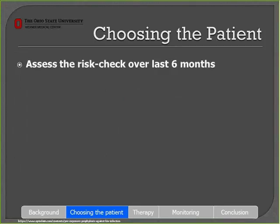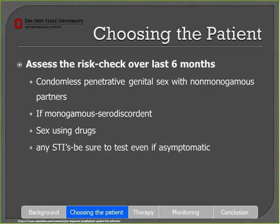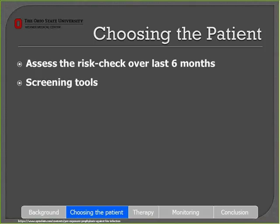That's part of what a lot of the tests for deciding who's right for this therapy are aimed at. So basically, if you're trying to figure out who should get it, talk about the last 6 months. You should focus on their recent activity. These are the things that are bad: condomless penetrative genital sex with non-monogamous partners, or if they are monogamous, if the other partner has HIV, sex using drugs, any STIs. And if you're concerned, you should always test them. This is part of the preparation for PrEP, even if they don't have any symptoms. And then the number of sexual partners, more is worse, particularly more than 5.